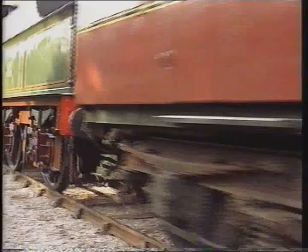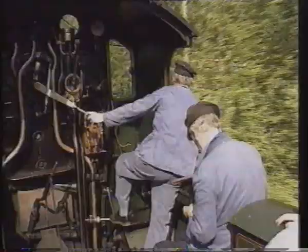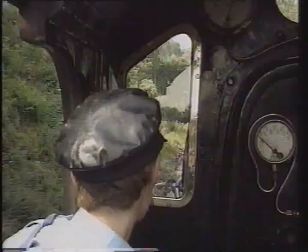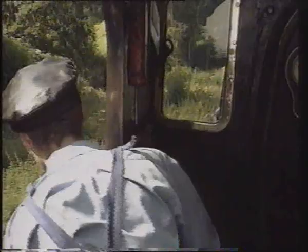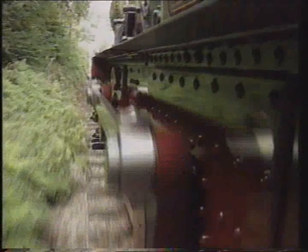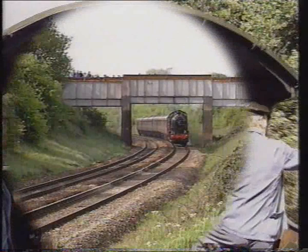The narrow, exposed cab of these early engines is clearly seen here. The only protection in bad weather was a canvas hood stretched between the cab roof and the tender. Steam isn't just for the boys. Her mainline career for now ended in May 1992.